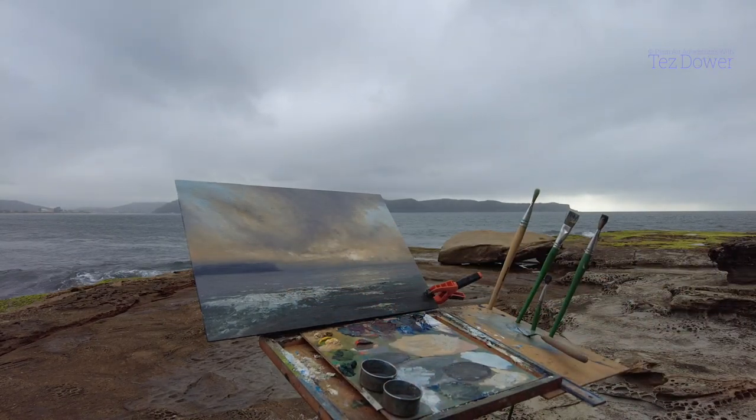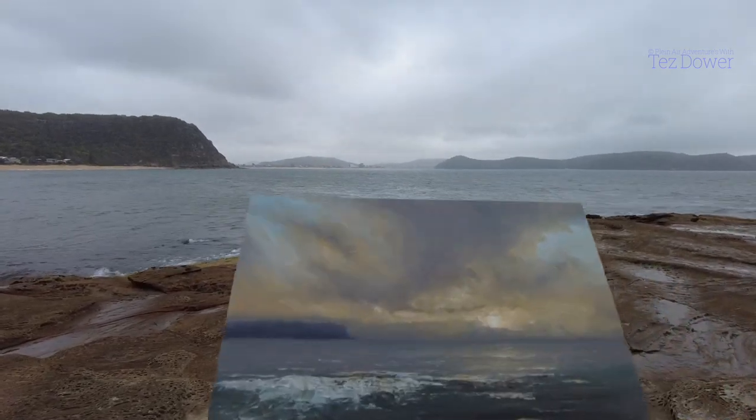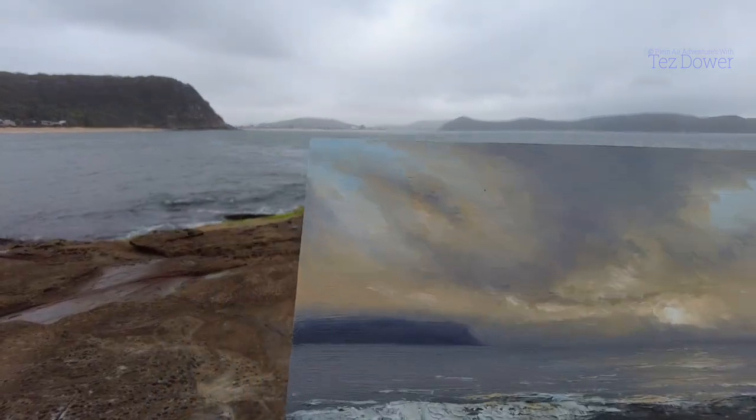Okay, I've finished my last painting for the year. I'll let you guys be the judge. I think it's okay. I'll have another look at it later, but let's have a good look at it.